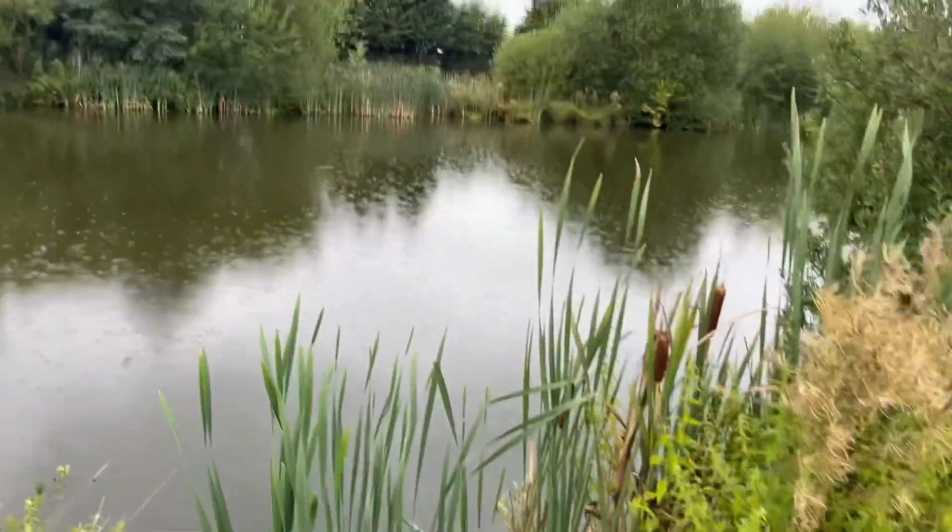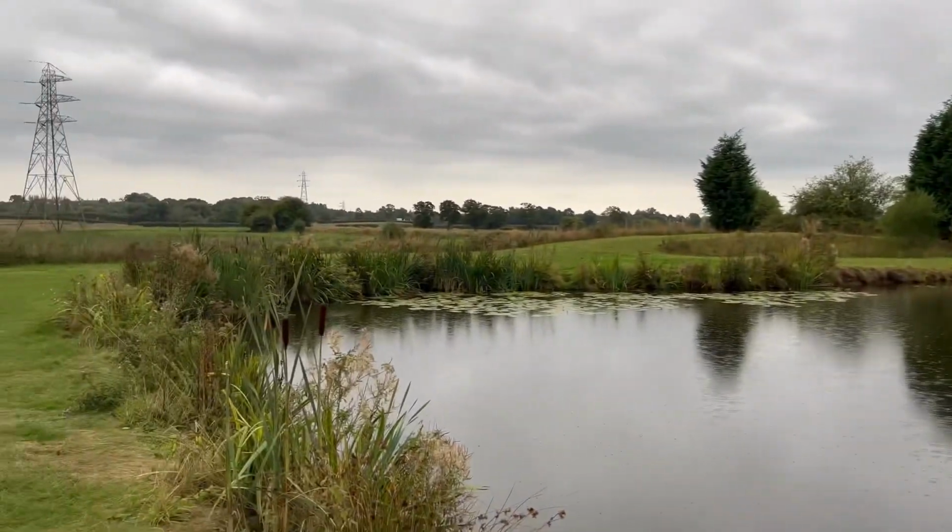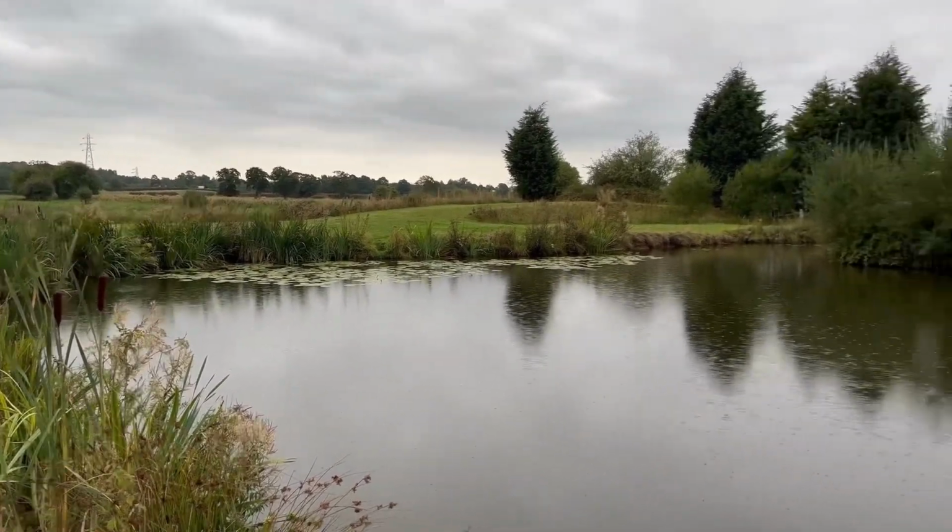So I've got 48 hours, so I'm not in a rush really to pick my peg and get set up, but this rain is a bit of a nightmare really. I'm looking at this corner because it's going to give me plenty of water and I've got a bit of quiet. I'm away from everyone else who's down on that end. So I'll show you the front of this peg now. Yeah, so this is actually labelled up as 8A. And then right in that corner is labelled up as 8.